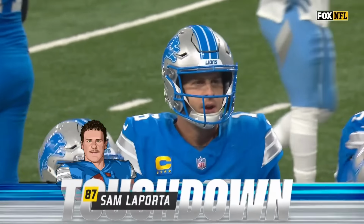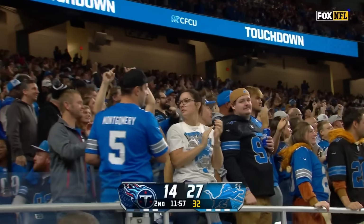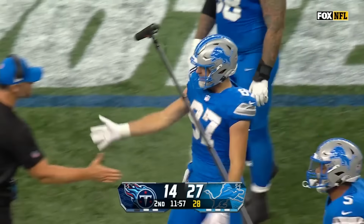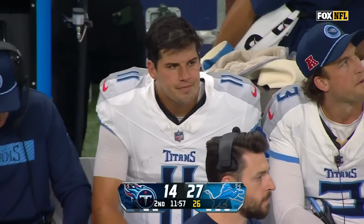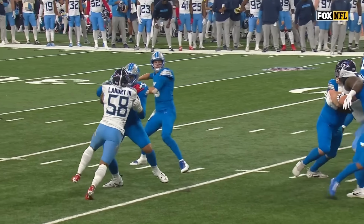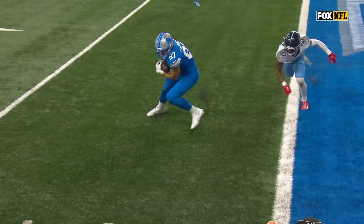On National Tight End Day, everybody gets a touchdown. Wright gets a touchdown. Laporta gets a touchdown. And the Lions are up 27-14. Yeah, well, when your head coach is a former tight end, he's going to make sure that he gets everybody a nod here on tight end day.